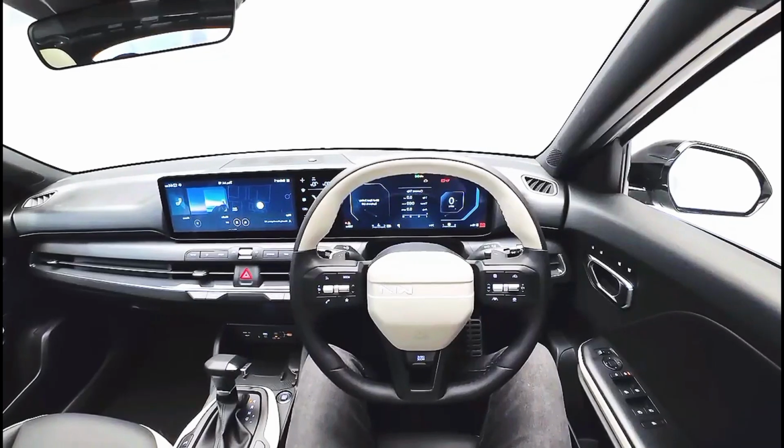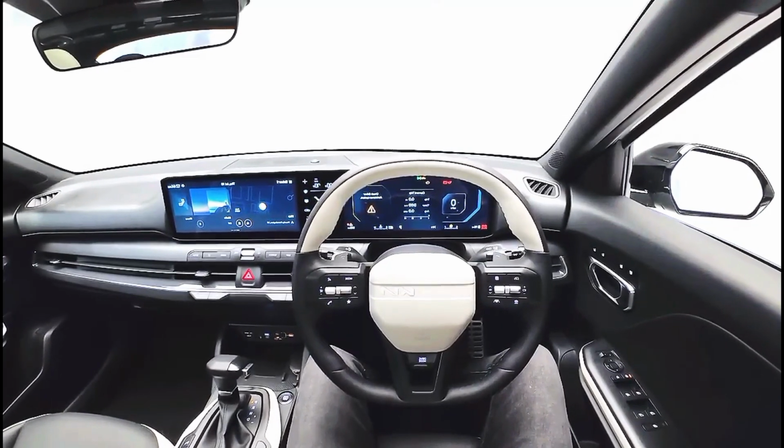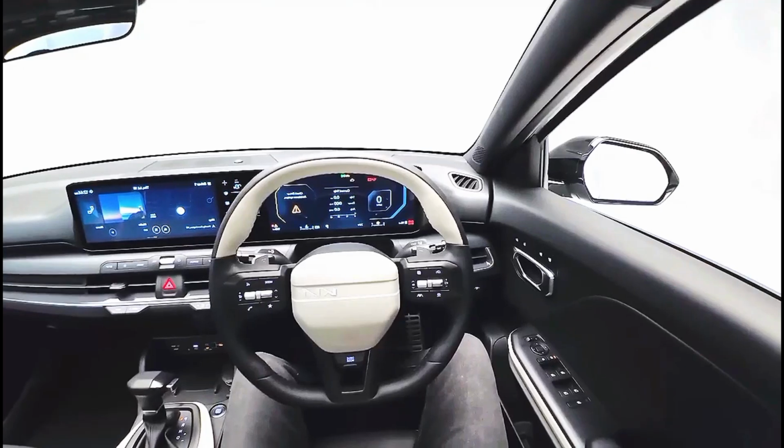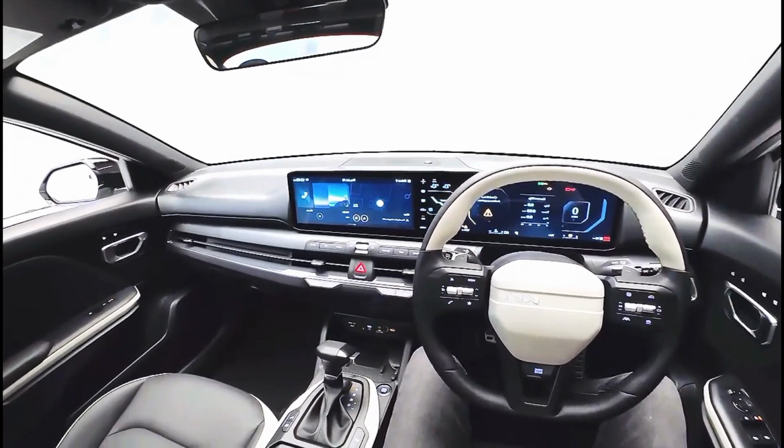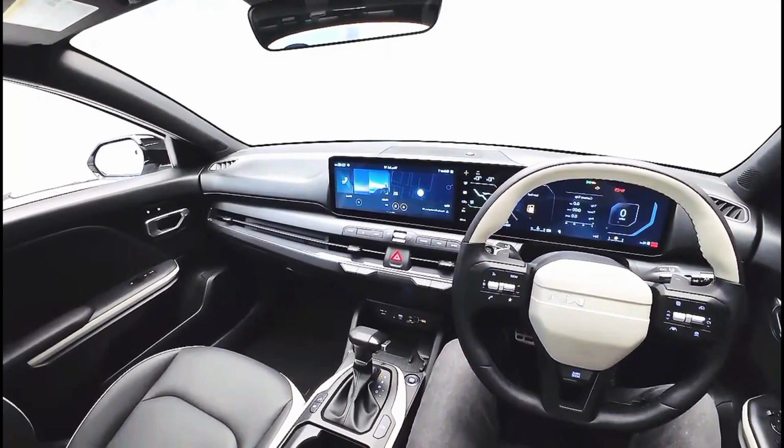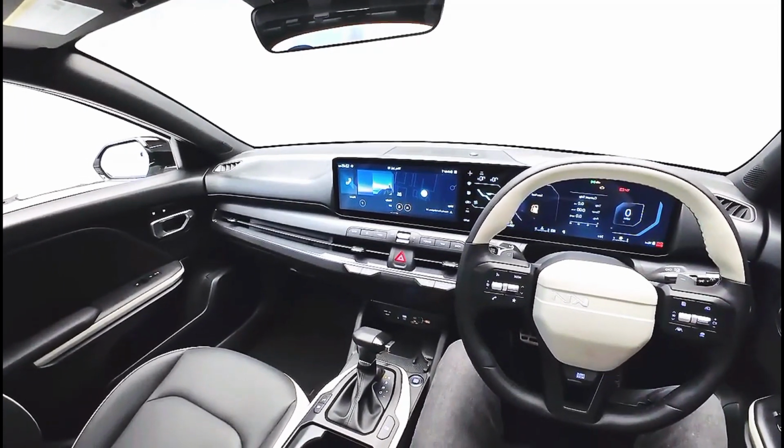Hey guys, today we're in studio with the all-new Kia K4. We are not going to get a chance to drive this today, but we're going to walk you guys around it and show you the interior and exterior. And later on this year, when this comes out in the fall, we hope to get behind the wheel and give you guys some driving impressions.